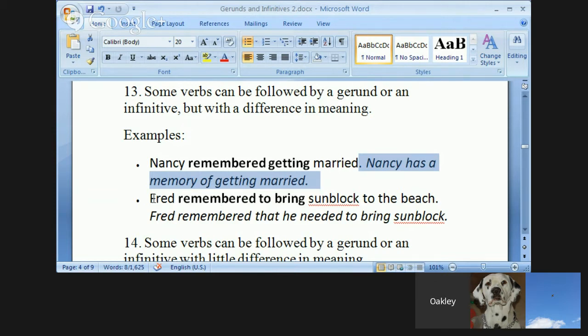The second example, Fred remembered to bring sunblock to the beach. Okay, great. So he brought the sunblock to the beach. If I say Fred remembered bringing sunblock to the beach, he remembered the action of actually carrying it to the beach. Again, either is possible, but it changes the meaning. This difference in meaning with either gerund and infinitive is actually fairly rare. Remembered is the big one where it changes meaning. There's a few others.